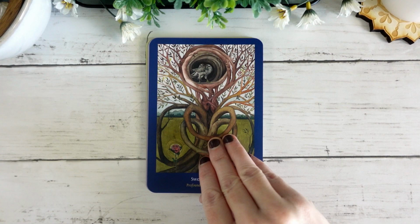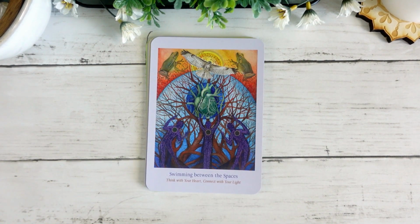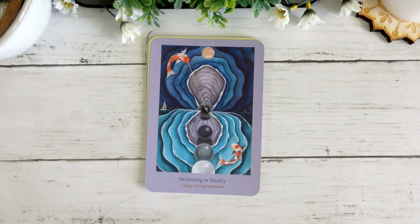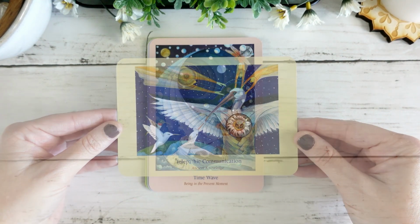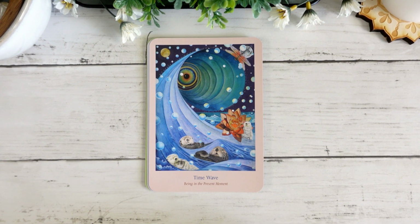That's a beautiful image. Here we have swimming between the spaces. Think with your heart. Connect with your light. Next, we have swimming in duality. Laying a strong foundation. Here we have telepathic communication, ancient knowledge. Next we have time waves, being in the present moment.